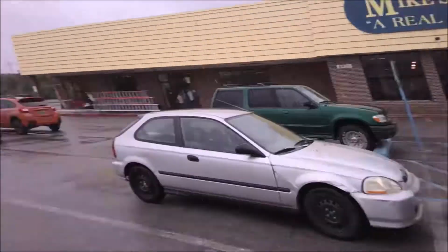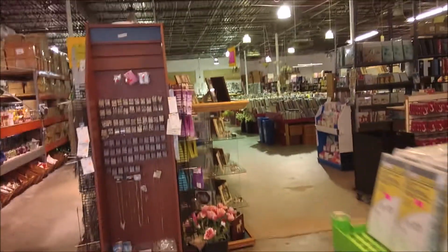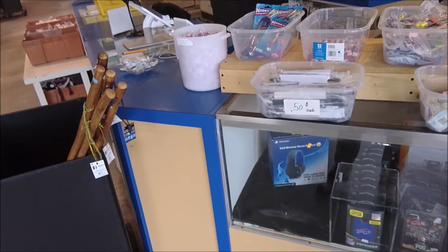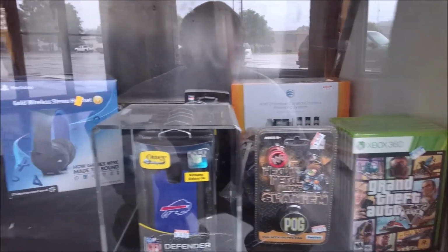My last stop is Mike's Merchandise, and it's a real bargain store, let me tell you, because inside this store there is a crap ton of stuff, ranging from tools, microwaves, flooring, hardware, not the video game kind of hardware, just tools and crap, and office supplies, you name it, it's there. And they have video games, but they had none today. They were charging $20 for Grand Theft Auto 5, and I was just like, no, I don't want to do that. So stay tuned for the pickups video.